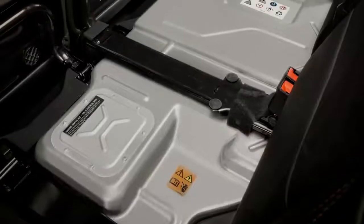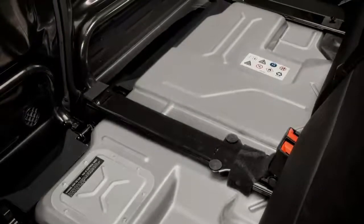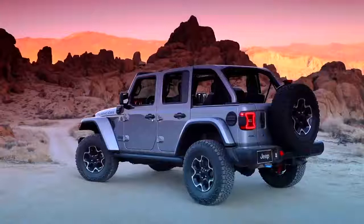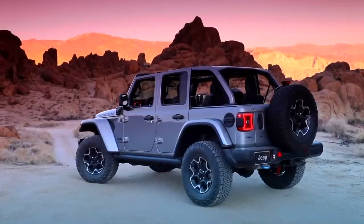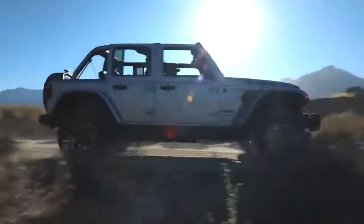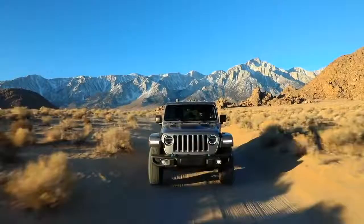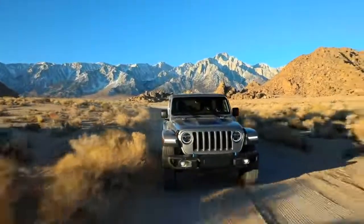A 17.3 kilowatt-hour lithium-ion battery pack is now mounted below the modified rear seats, which flip and fold but no longer do so completely flat. While rear cargo and passenger volume are not impacted by the addition of the battery pack, total interior cargo volume is slightly lower. The battery is mounted between the frame rails for added protection, and the whole high-voltage system is completely sealed and waterproof, allowing the Wrangler 4xe to maintain the 30-inch water fording rating just like the traditional gas-only Wranglers.